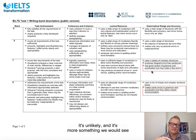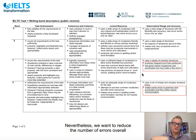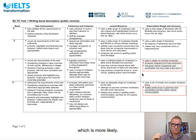It's unlikely, and it's more something we would see at a higher level of sentence where there's lots of clauses together. Nevertheless, we want to reduce the number of errors overall, because you might have errors in other areas, which is more likely. So errors in subject-verb agreement, or verb tense, or word order, these kinds of errors. So we want to change the overall effect by having good punctuation.